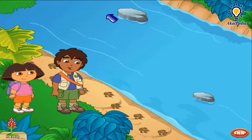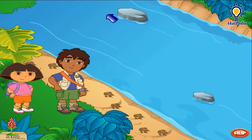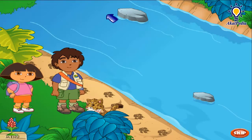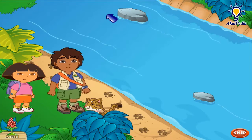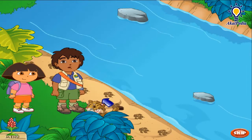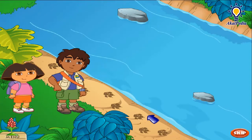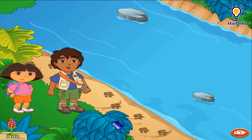Paw prints along the riverbank. Mira, look! Wow, wow! Who can help us get down the river quickly to catch up with baby maned wolf? Yeah, rescue pack! To activate rescue pack, say, activate!